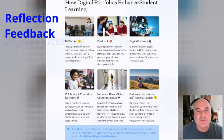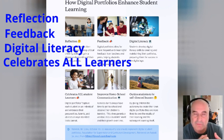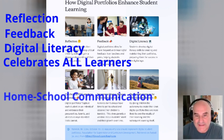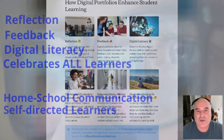It helps students develop their digital literacy skills, and digital portfolios also celebrate all student learners. This is going to be important later because that aligns with our students and our schools' mission and vision. And by our, I mean Orinda Intermediate School's mission and vision. Families are busy, which is the other reason digital portfolios are handy. So this gives them a window to their students' work and a progress report whenever they want it. And finally, digital portfolios are wholly owned by the student, which means the student is more likely to work harder on the results of their own learning.